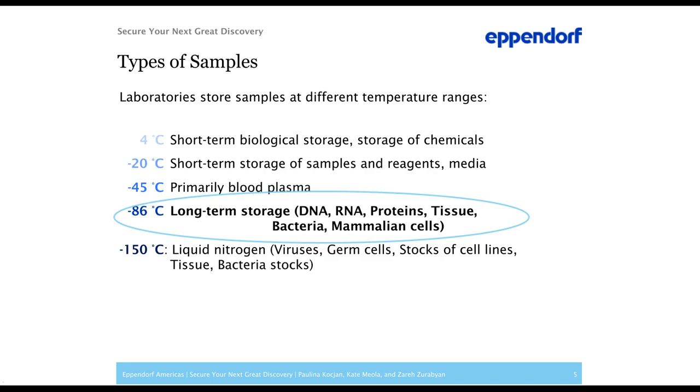So let's talk about your samples in the lab. There are multiple types of samples you typically work with, from DNA, RNA, to cells, bacteria, and more. What types of samples are we going to focus on today? We want to talk about the samples you store in your -80 ULT freezer: your DNA, RNA, antibodies, tissues, specimens, etc. So anything that you would have for long-term storage in your freezer.